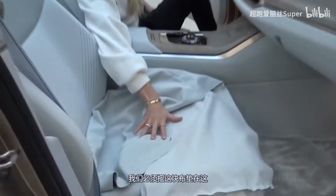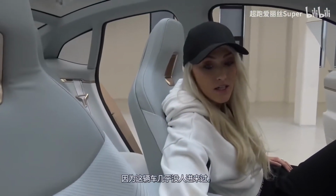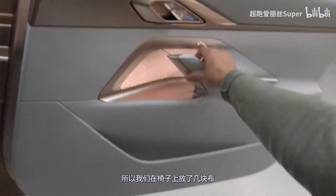We have to put this here because almost no one has ever been in this car, only a couple of people, so we've got to keep this in mint condition. So we've got these little covers here on the chair.